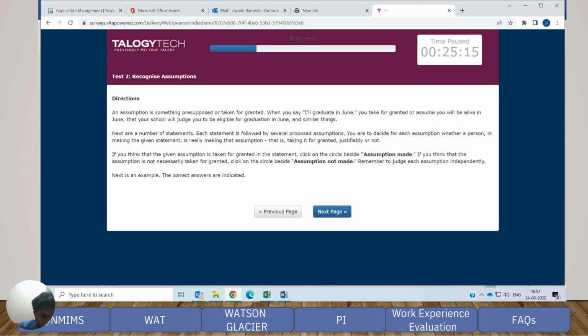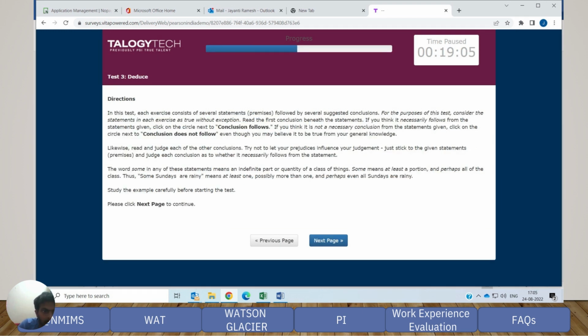So the next thing is the deduction type. In this test, you have to deduce the answer. You don't have to deduce the answer, they'll give you a deduction. You just have to say whether the conclusion is following or not following. You just have to decide between the two.